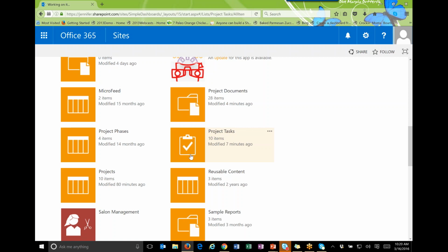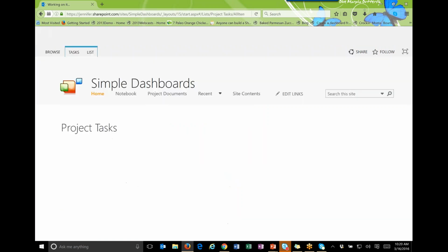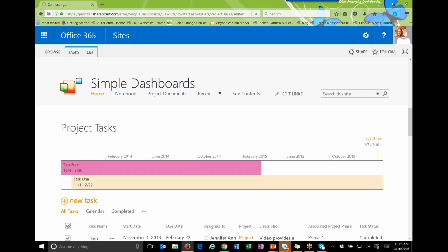Now, I said that all of this works in every version of SharePoint, but there are some subtle differences. Some of the subtle differences have to do with the task list. And in SharePoint 2013, we really did get a beautiful implementation of the task list. I'm so happy that it came about and it finally works in some really powerful ways. I think a lot of people had always hoped that what we get here is what the Gantt view should have been in previous versions of SharePoint.